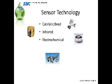Let's take a look at the sensor technologies. There are three typical technologies that we use within a maintenance facility. The first two types are combustible, listed as catalytic bead or infrared. And finally, the electrochemical, which deals with our toxic gases, such as CO or NO2.